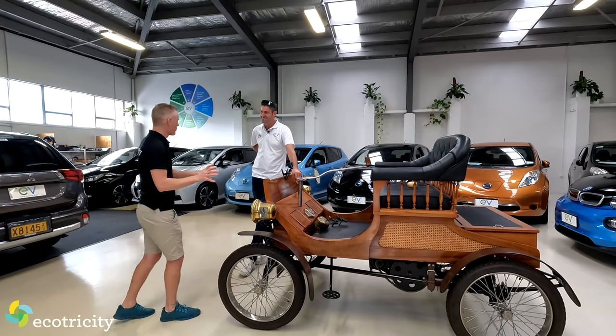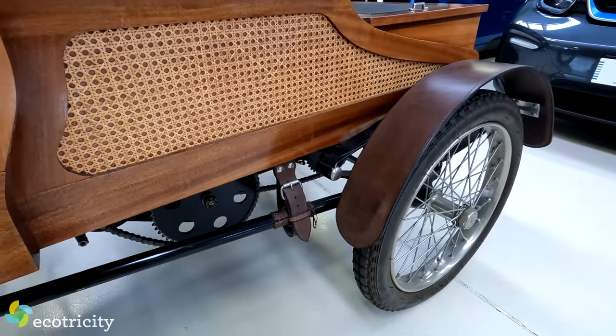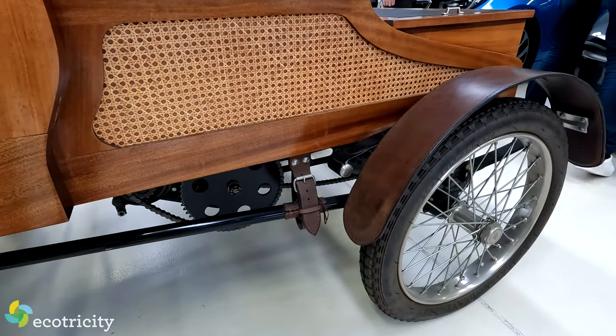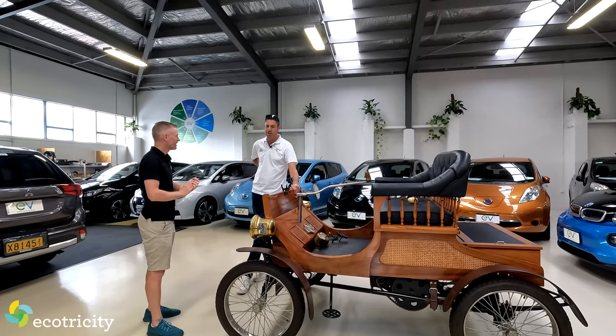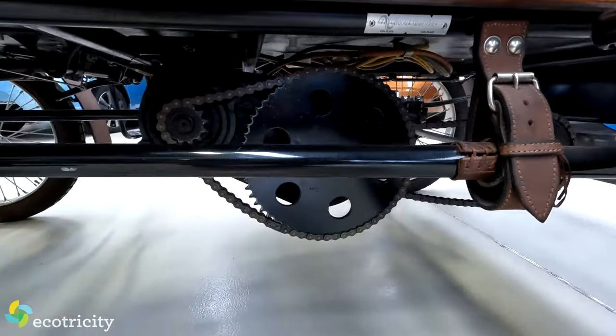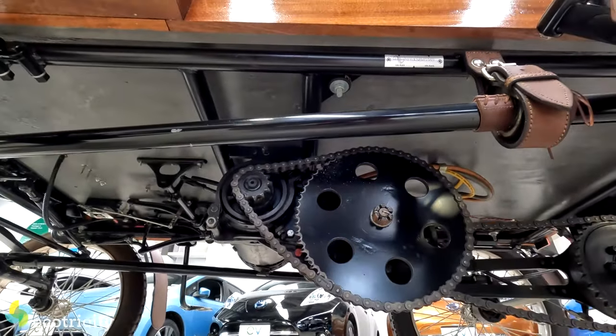So this is road legal? This is road legal, we're gonna take you for a spin. Oh, brilliant, okay. So how many batteries does it have? How fast does it go? We've got four 6-volt lead acid batteries. Top speed we've topped out is 28 kilometers an hour. It'll probably go faster, but you'll find out that 28 kilometers an hour in an open cockpit like this with the chain rattling is quite terrifying.